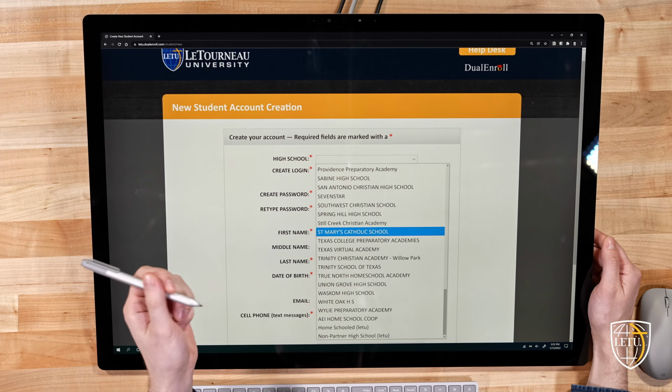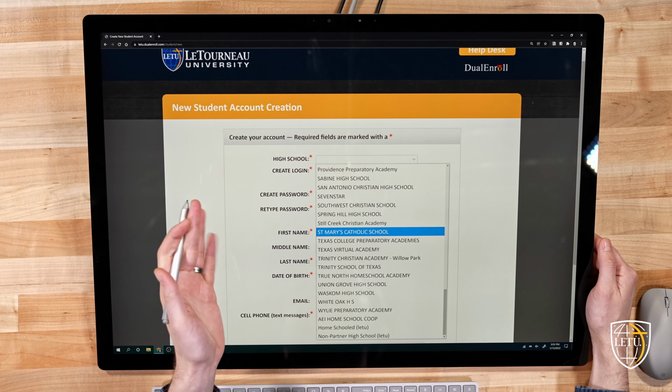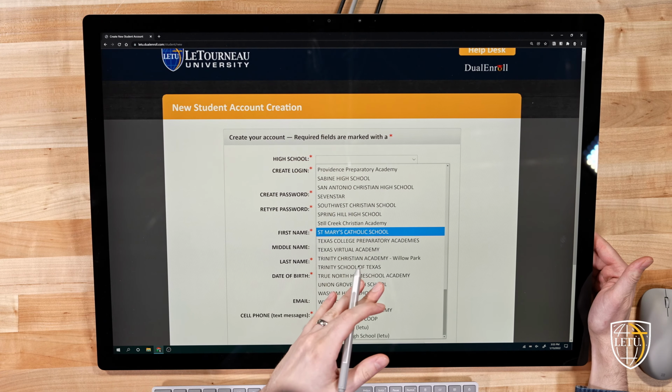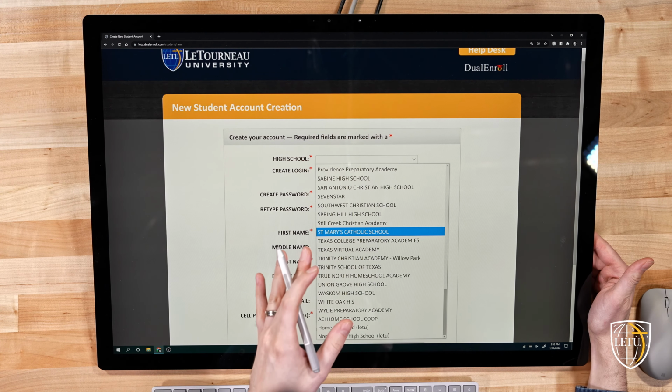So again, if your school's on the list, pick that. If you're homeschooled but don't go to a co-op, pick homeschooled. And if you're not homeschooled and your high school isn't on the list, pick non-partner high school, all right?